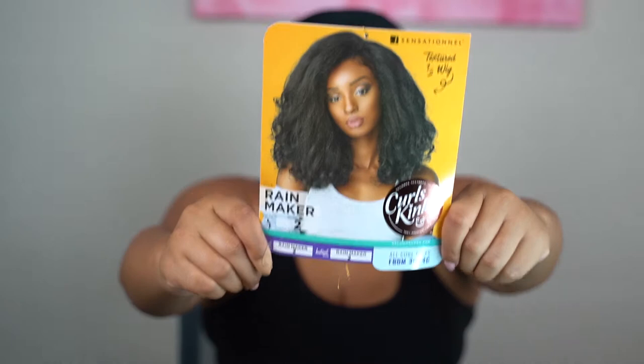But this is the first one. This is Heartbreaker. It's long, it's fun, and gives you pinches like that, okay? So I'm gonna put this one down here. And then I'm also gonna show you Rainmaker, which is also super cute. So this is Rainmaker.